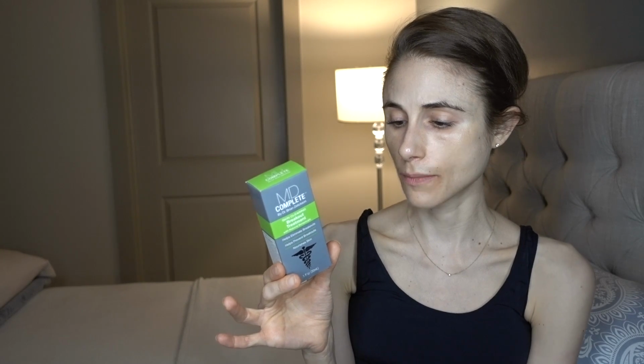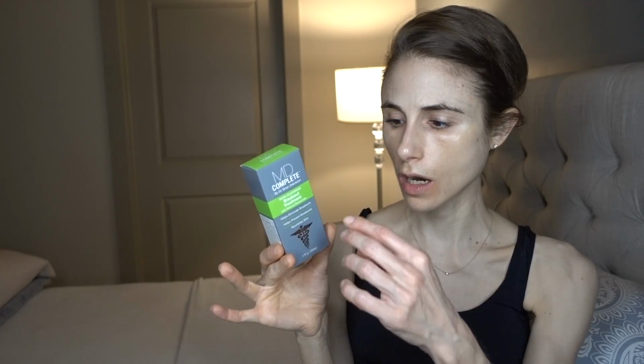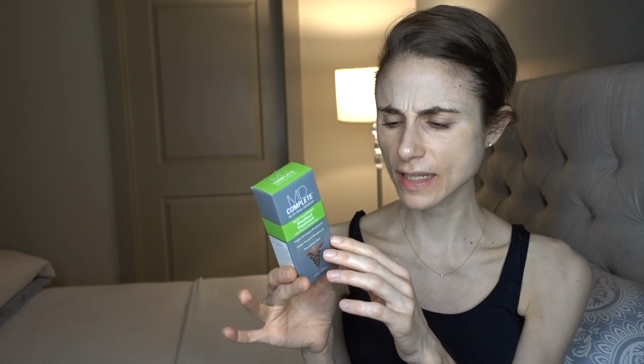Again, like the face wash, this does have fragrance in it, so that would not have been my choice, but some other ingredients besides the benzoyl peroxide that are helpful in this are allantoin. I talked about allantoin in my skincare ingredients video. It is anti-inflammatory and moisturizing. So it's a really good ingredient to put in a benzoyl peroxide based product.